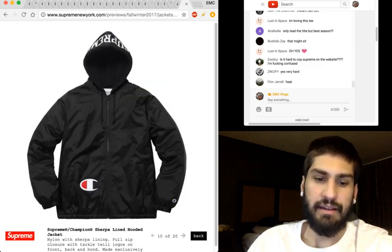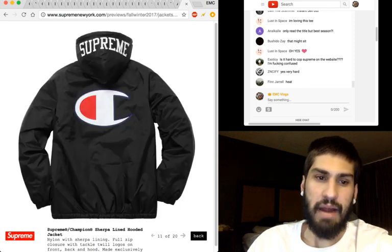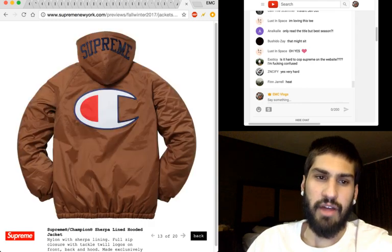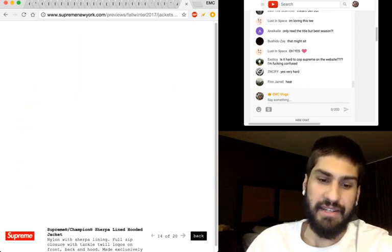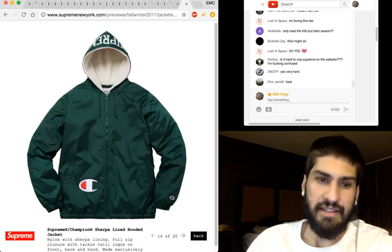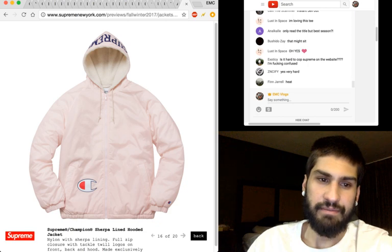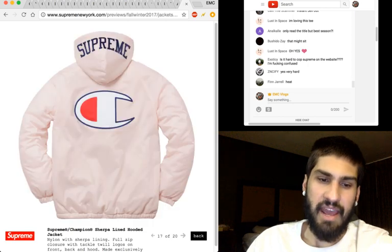Comes in black, brown and navy. That's such a weird color combo. You'd think that would be like brown and white. This green is nice though. This forest green, that's definitely going to sell out fast. And then we have this light pink with navy. Then navy with white.